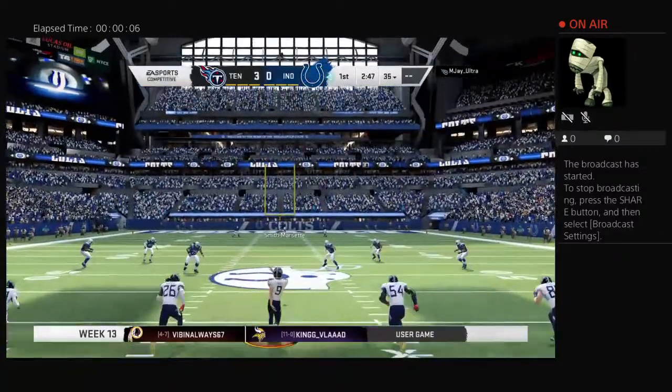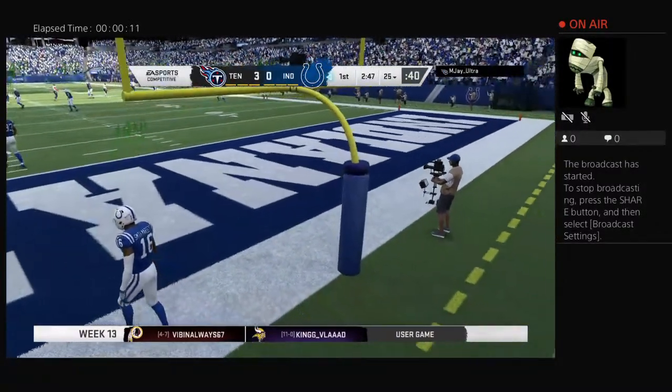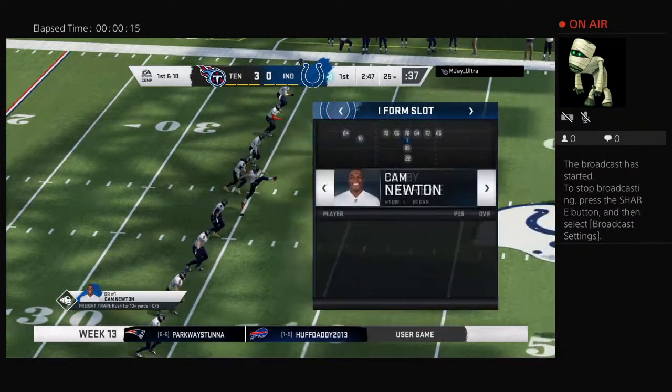3 first downs and 3 points. And this will be a touchback as that sails over the end line.